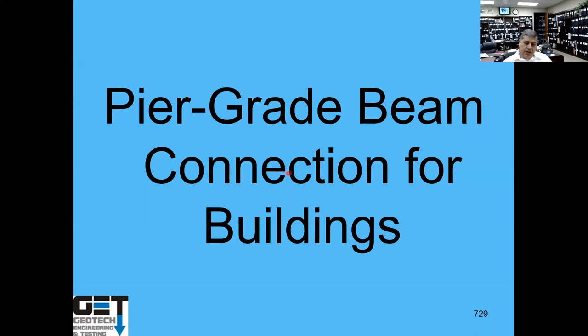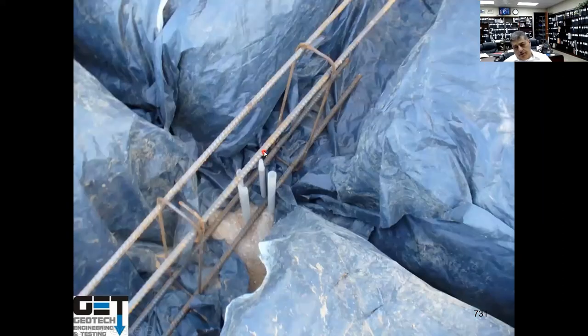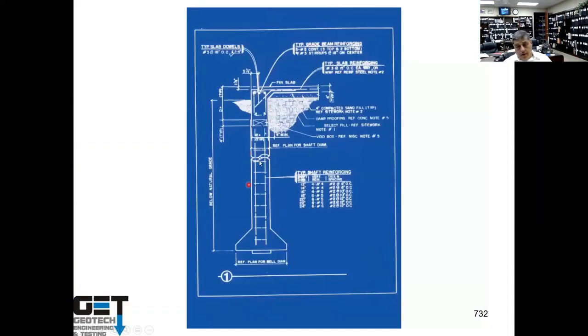Pier-to-grade-beam connection for buildings. This is your pier. You want to bring the steel all the way up into the grade beams. You don't bend it. That allows the grade beam to come off the piers if you've got expansive soils. You sleeve the steel coming out of the piers. This is your grade beam. These are your piers. Void boxes.